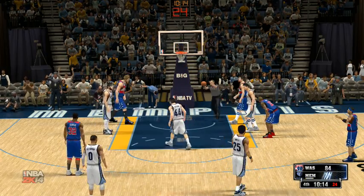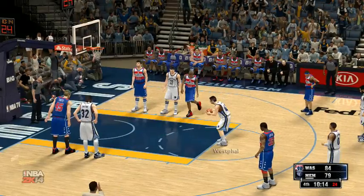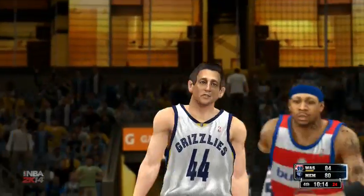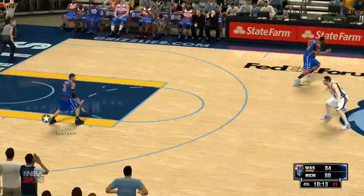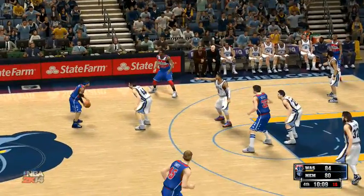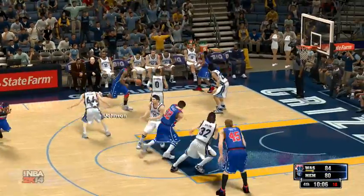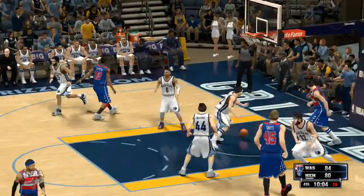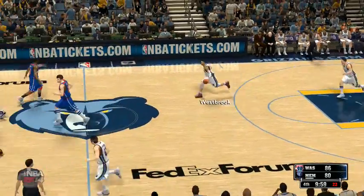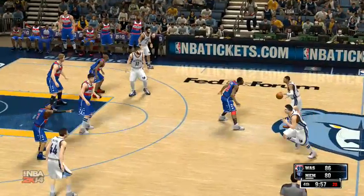That free throw good for money. Both free throws good for money. Wizards leading by four. Iverson dishes to Johnson. Oh, he's going up for the alley-oop here. And it's Kevin McHale with the finish. And the lead just grows on that ridiculous offensive sequence.